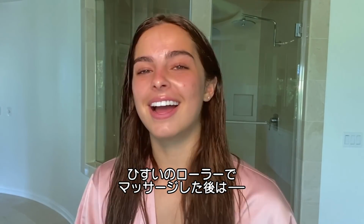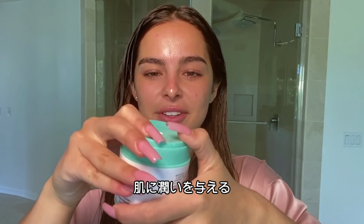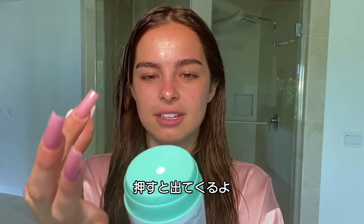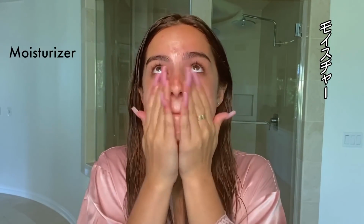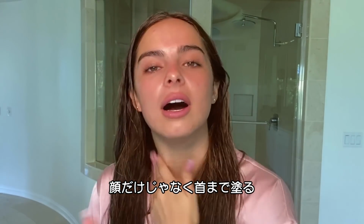And after I use my jade roller, I go in with a moisturizer. It's just like a cool little top. You push it down and then it comes out. I rub it all the way down to my neck as well.